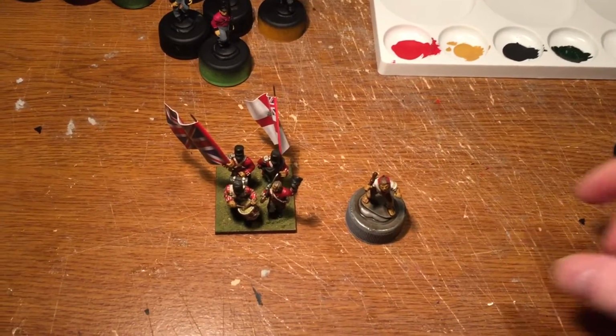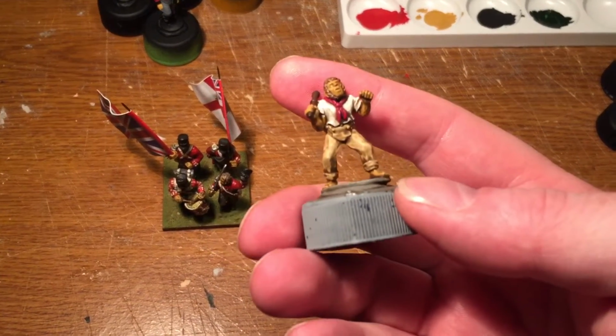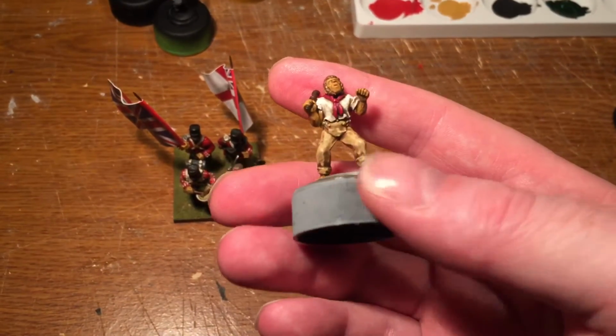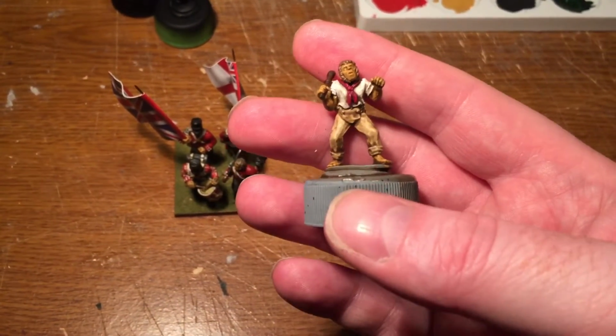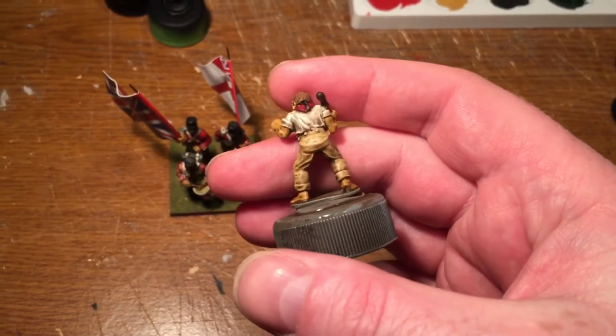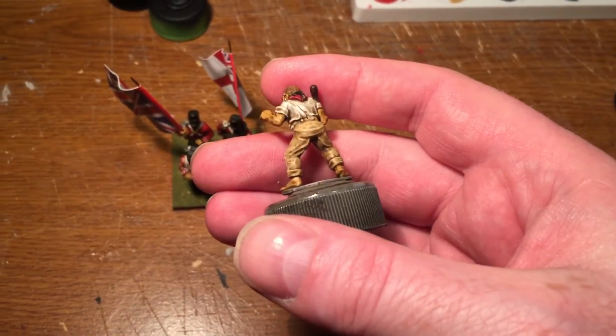The first thing I want to do is show you this. I've remembered where these figures come from. These are the Royal Naval landing party, and these are Foundry figures. And they're pretty neat actually when they're painted up.